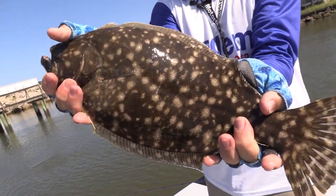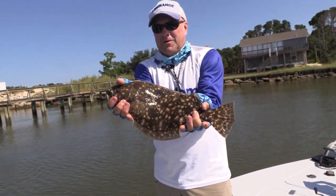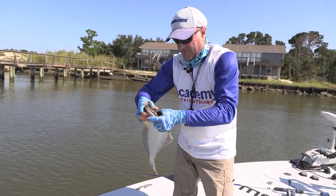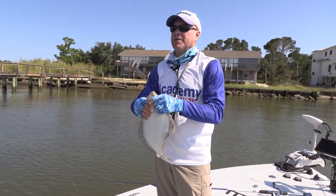Yeah. Beautiful flounder. We are catching them today, boys and girls. All right, I'm going to get the pliers out after this fish. And while I do, I want to mention something.